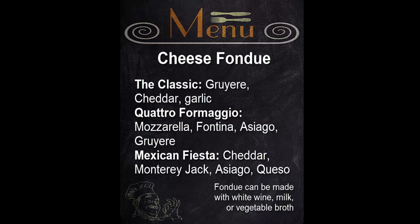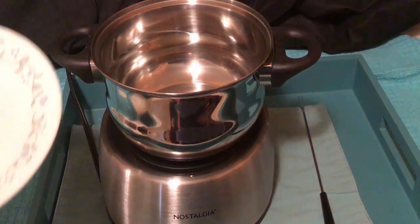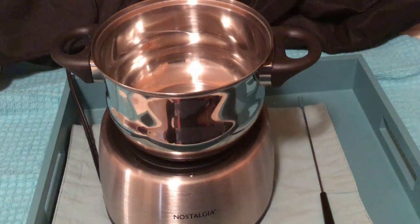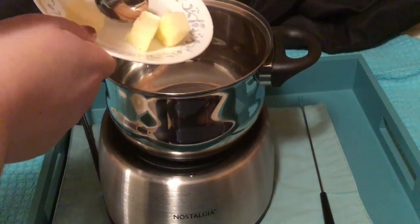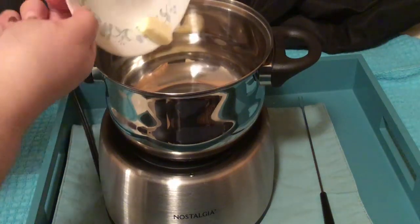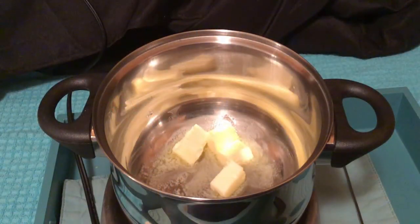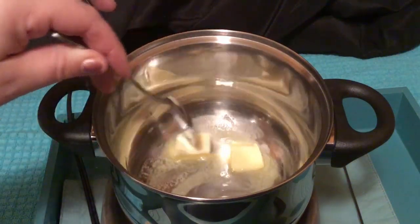Be right back. Okay, so first we start off with some butter. Yes, we use about a tablespoon and a half. This will make your fondue nice and creamy and rich. And I'll just give this butter a stir. And we'll just take a few minutes for it to melt.